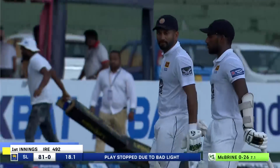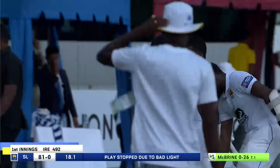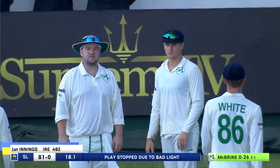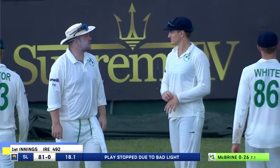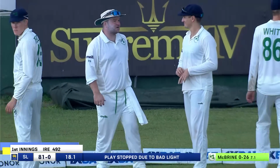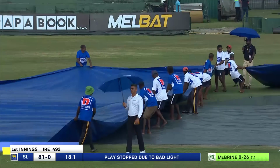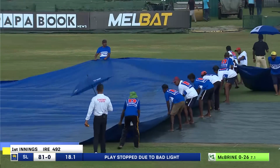Ireland have done it wonderfully well, winning the toss and getting the runs on the board, winning almost every session. But finally Sri Lanka win one. And I would think they'll come back tomorrow with a lot of hope that they can bat the day and get close to that Irish target.